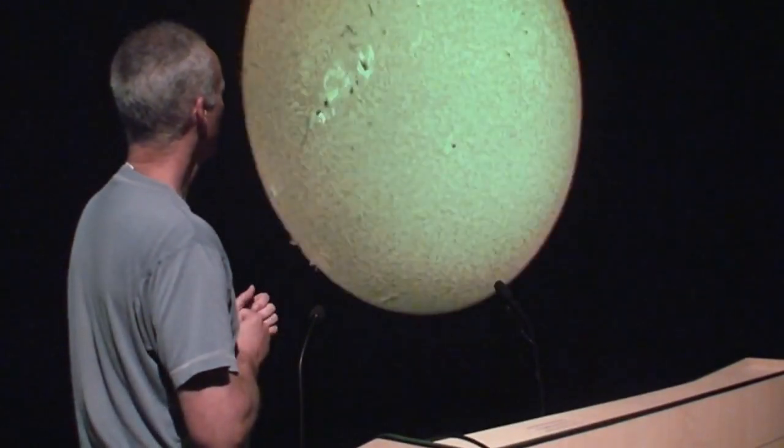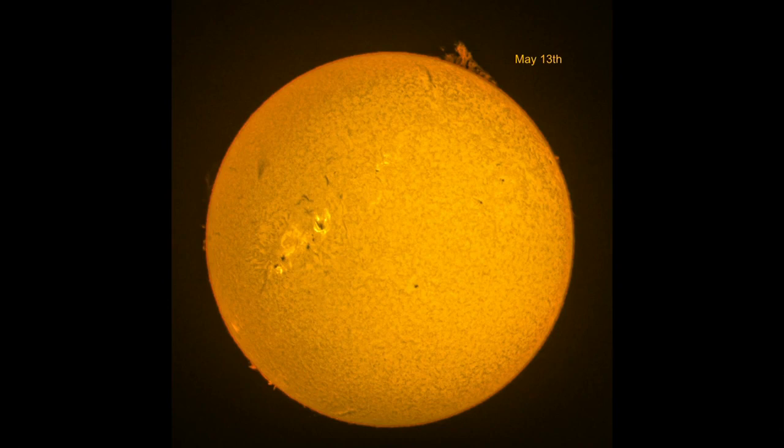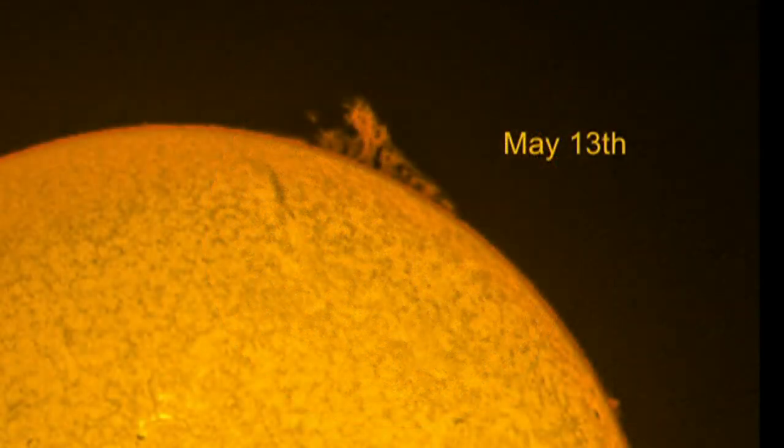Next image. May 13th. If anybody was watching in the emails, Simon Hammer posted an email about this one. He said, basically, if anybody has a solar scope, get out there and look at the sun now. This is why. Obviously, lots of sunspot activity crackling away, and this beautiful prominence on the top. And this lasted several days and took many different shapes.